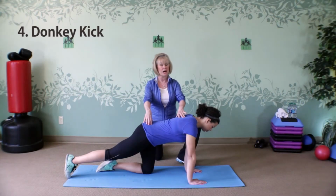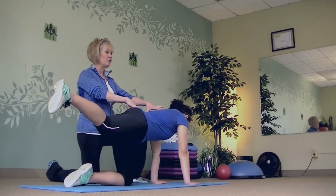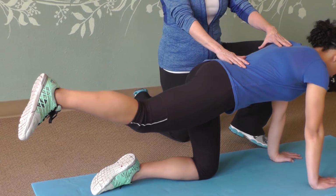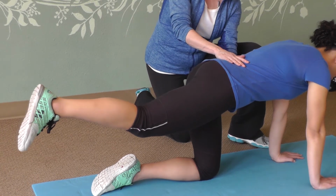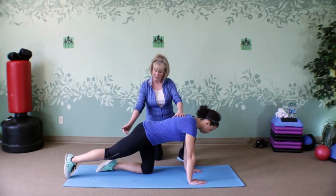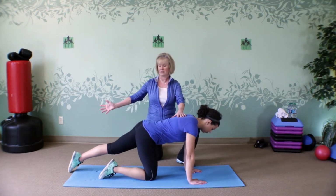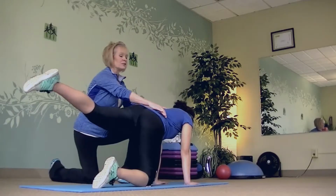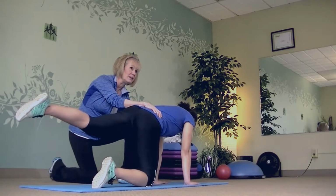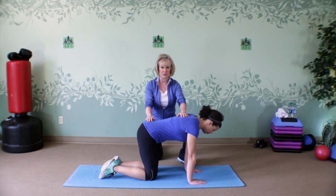Lauren's demonstrating donkey kick. She raises one leg up and then raises it back behind her without arching her back, keeping a hollow in here. Then she brings it back down to the knee position, dragging that leg back into knee position and bringing out the opposite leg. Bringing it up. She's going to again hollow in and then slowly bring the leg down, pulling the knee back in towards the chest.